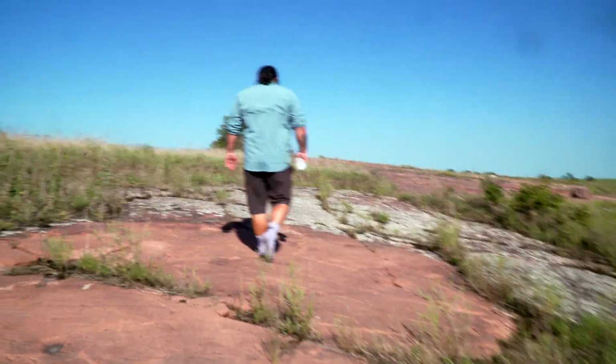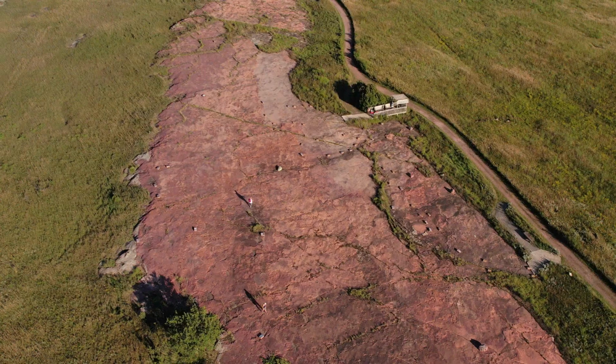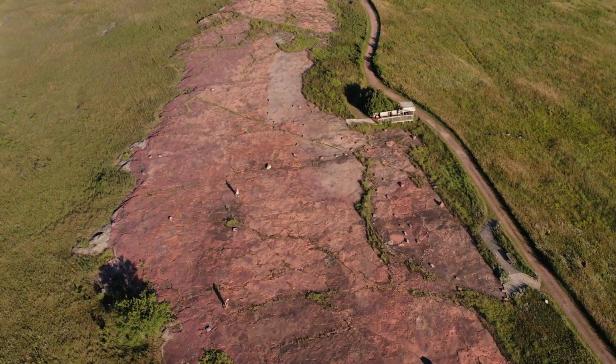After 5 until 7 or 8, depending on the month, we can walk anywhere on the rock face. And folks take off their shoes with us. It's a way we can show respect to the sacredness of the space. That's where you get a barefoot experience, and you get to go beyond the ropes and just kind of find the carvings and experience the site.